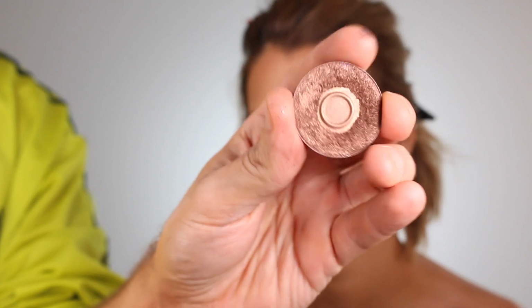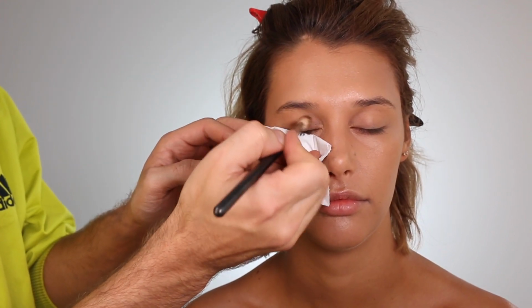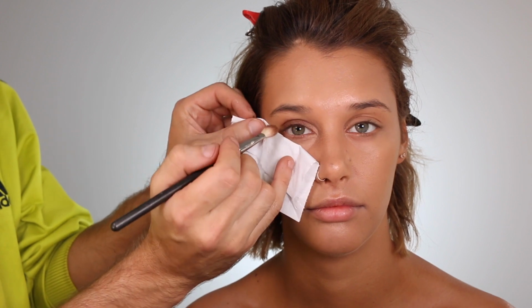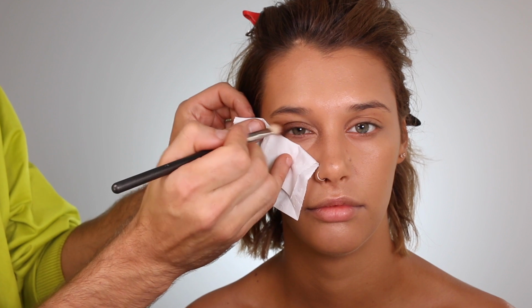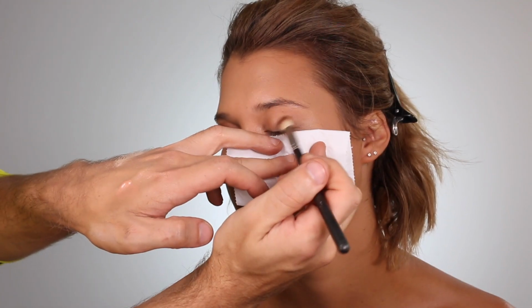So this is Makeup Forever 652. It is the most amazing eyeshadow. It has a little bit of fallout, so I'm going to use some toilet paper because I'm real classy. And just going to push this on the lid close to the lashes. And then open for me and look straight forward. Good trick is to always look directly into the mirror so you can see where the eyeshadow goes to. And the same on the other eye.